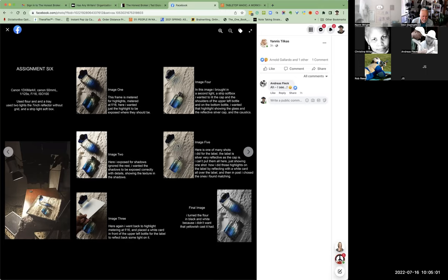And finally, image five is for the label. It's a very reflective silver one. I made like 20, 30 shots for the label to make the reflection with a black and white card, till I got like 50. And I chose at the end three shots to make the label. Yeah, it was cool, but also challenging for me. It may not be what you wanted for this assignment, but I hadn't anything else to shoot. No, that's good. It's a good shot.